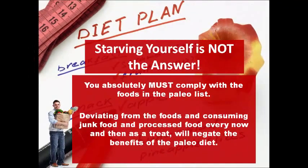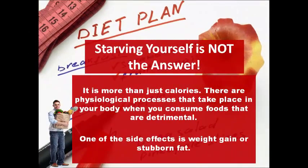You absolutely must comply with the foods in the Paleo list. Deviating from the foods and consuming junk food and processed food every now and then as a treat will negate the benefits of the Paleo diet. It is more than just calories. There are physiological processes that take place in your body when you consume foods that are detrimental. One of the side effects is weight gain or stubborn fat.